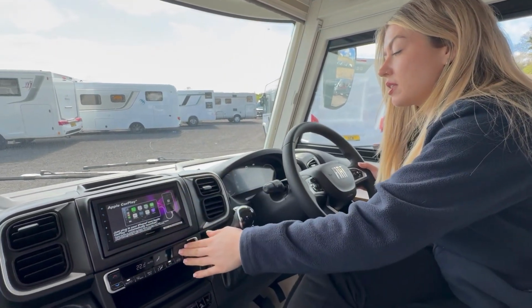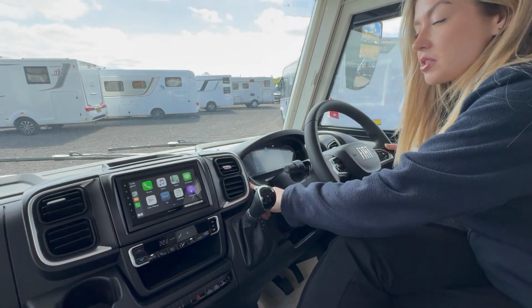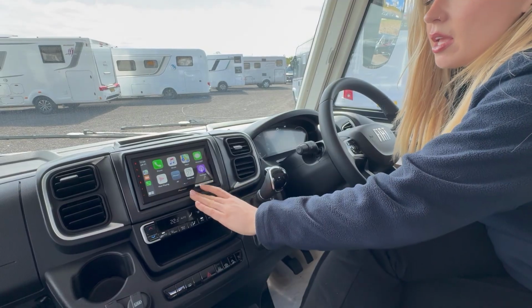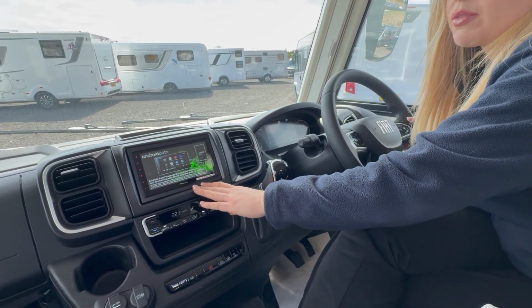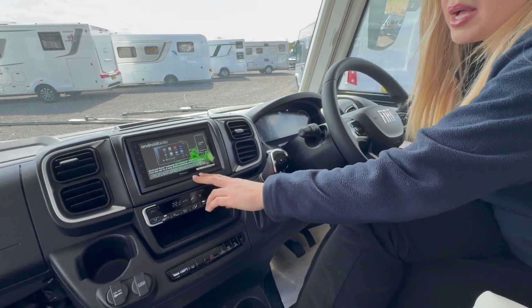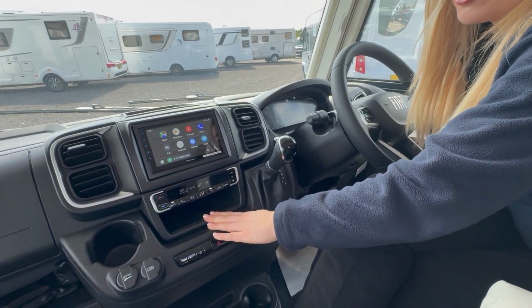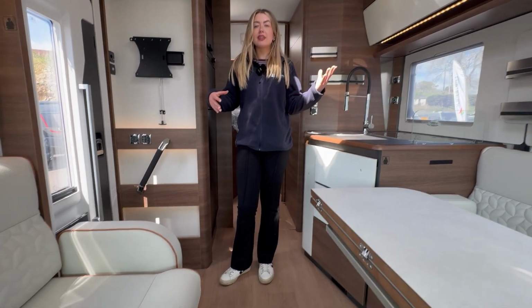Your infotainment system is powered by a wee button just there, and then as you can see there, you've got your Apple CarPlay, you've got your smartphone navigation, and your reverse camera is built into that screen as well. You've got your automatic climate zone, and then just underneath that is your induction smartphone charger, so you can wirelessly charge your phone.